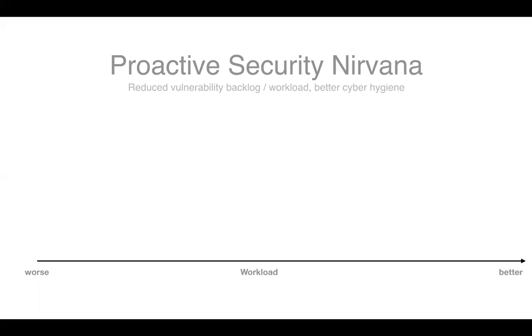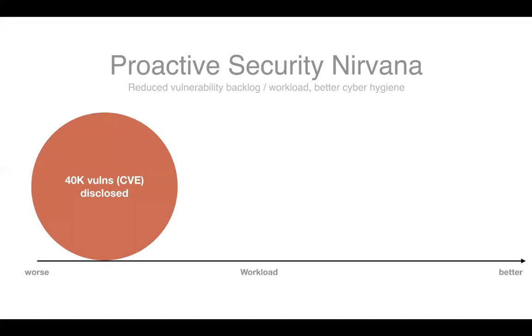In one of our previous webinars, we talked about the ideal situation in cyber hygiene, in vulnerability management, which is reduced backlog and workload and better cyber hygiene overall, which leads to improved cybersecurity posture and allows you to mitigate a lot of the critical threats. We call it the proactive security nirvana.